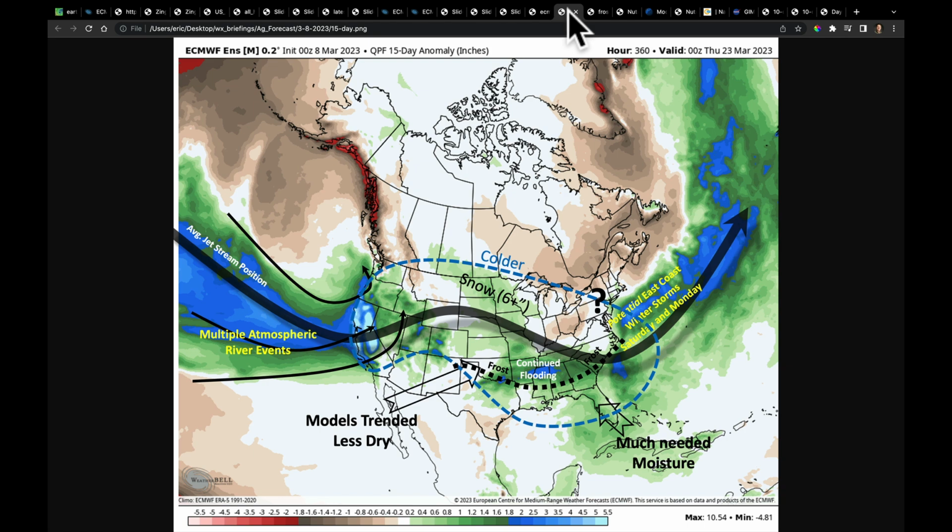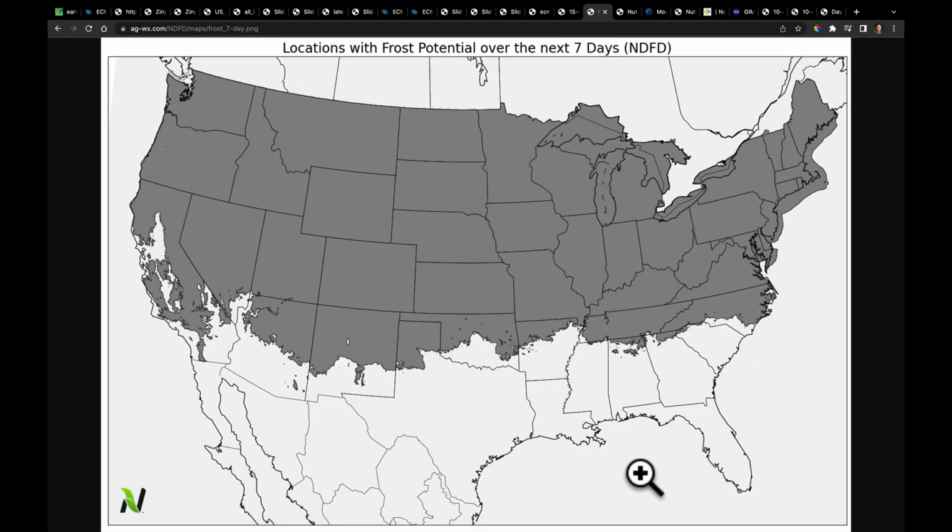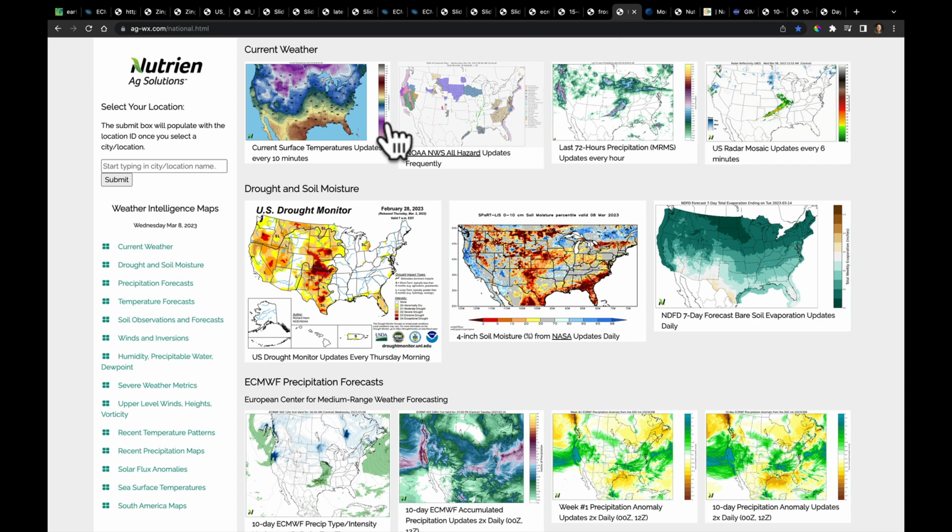All right. Now, the temperature side of it, a lot of discussion about frost because of how warm it's been in the south. So this is the next 7 days looking at a frost forecast. So in gray, that's where I think we could go down there and touch those temperatures. But thinking about that, I was talking to a guy last night from northern Louisiana. And again, I want to show you just another feature of this.